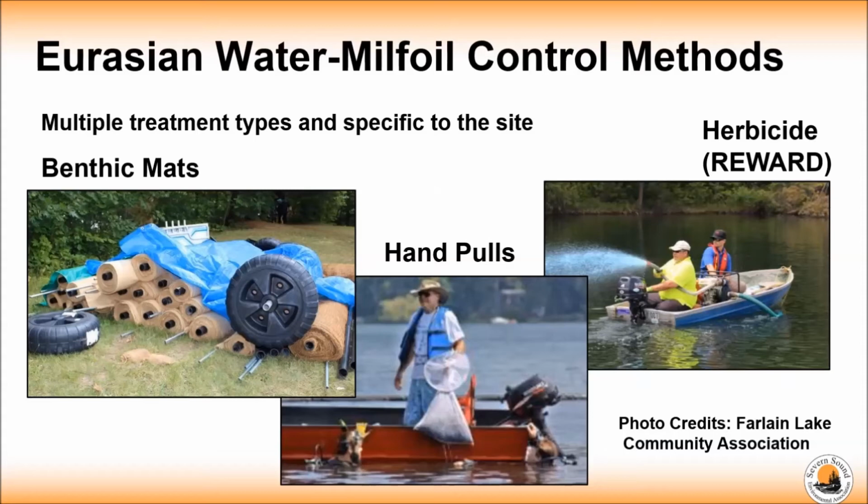I want to emphasize that benthic matting, herbicide application, and hand pulling should be jointly considered in an integrated management plan for each specific site of invasion. Planning should consider health and safety, environmental harm, and which methods should be used to maximize the efficacy of treatments.